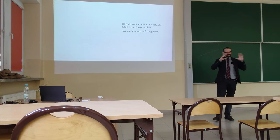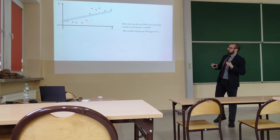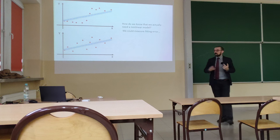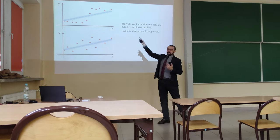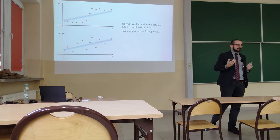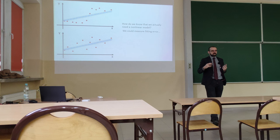So, I led you into a trap, because think about it. Imagine this model. The non-linear model might probably have a lower error, right? But imagine this model. They both have a similar error. In the top example, we actually need the non-linear model. In the bottom example, we don't need a non-linear model.